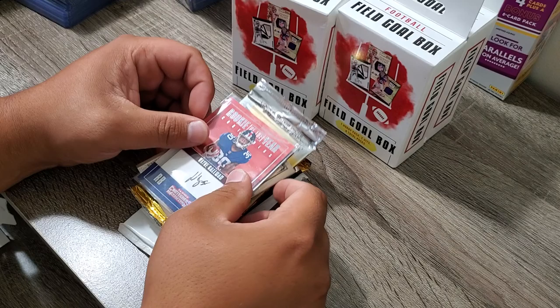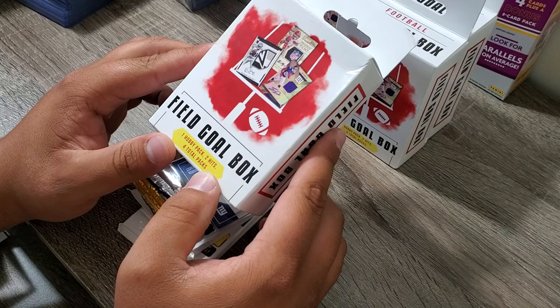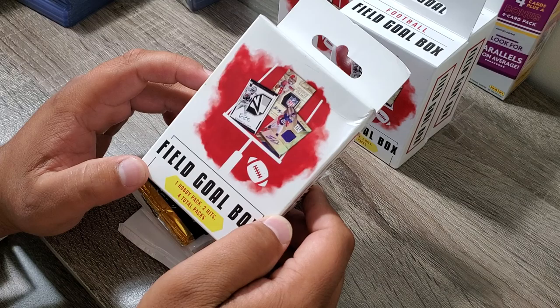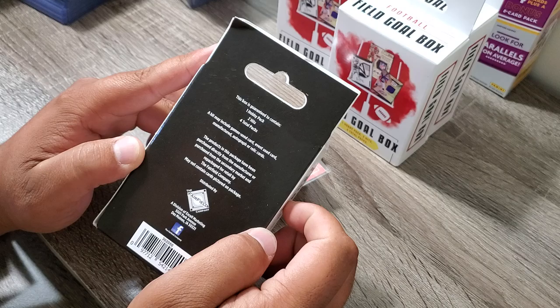What we have here today is a football field goal box. I bought this from my local Target, and you can see it says one hobby pack, two hits, four total packs. On the back, it doesn't really say too much. This box is guaranteed to contain one hobby pack, two hits, four total packs.